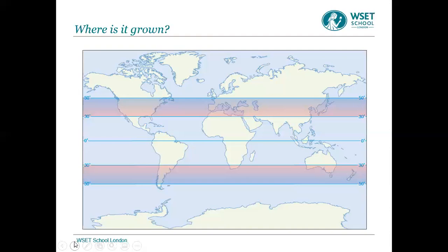So this does mean that when we look at other countries, particularly in some of the New World regions that we'll come to, we do have to find the cooler parts of the region, the parts where we have more of a moderating factor to ensure that we can grow Pinot Noir in the right way, to make sure that it's got the characteristics that we want.